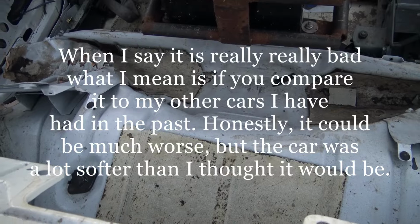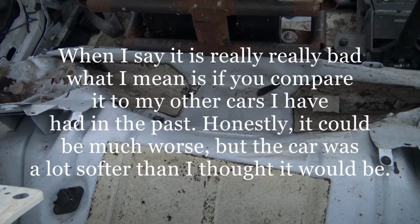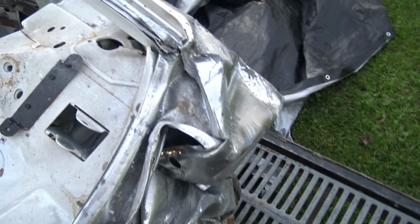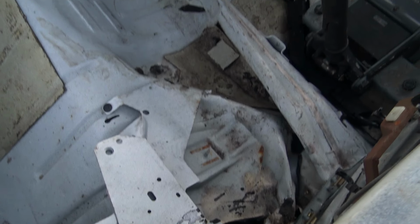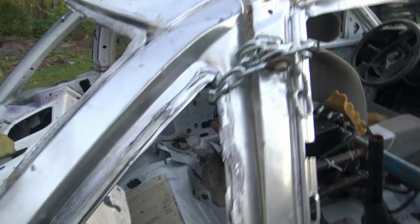I would have ran the 93 Regal again over this. This is terrible. I just don't understand why, because I took some hard shots in those other Regals that were rusty, and nothing compares to this. This is just junk. Just junk. Even though it doesn't look that bad, it really doesn't, but it's junk.